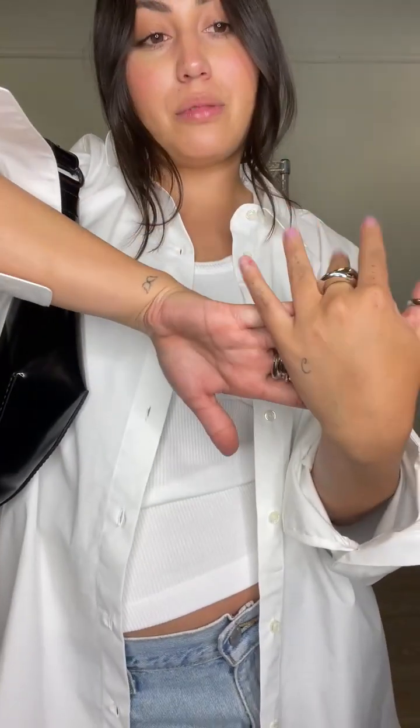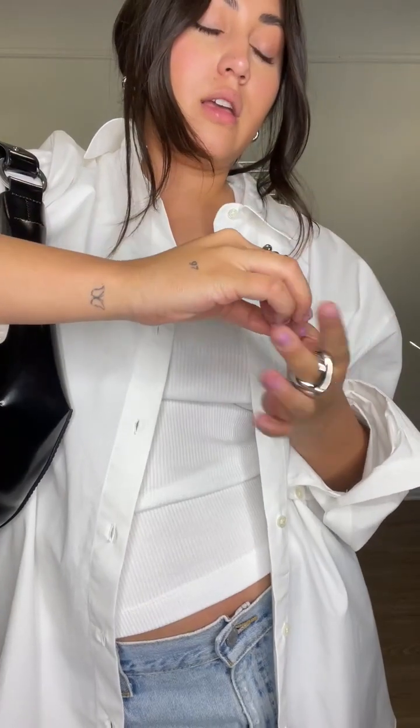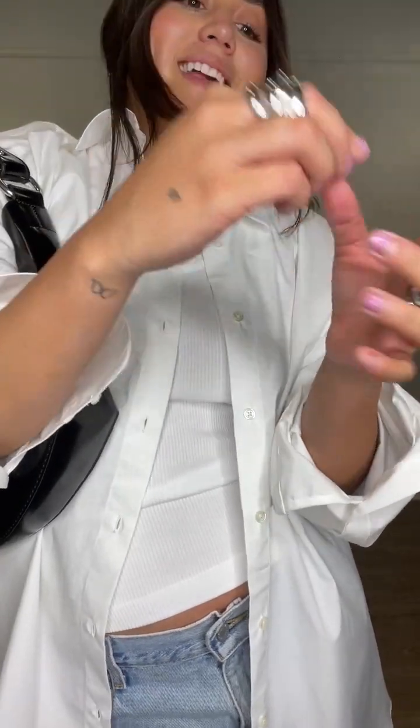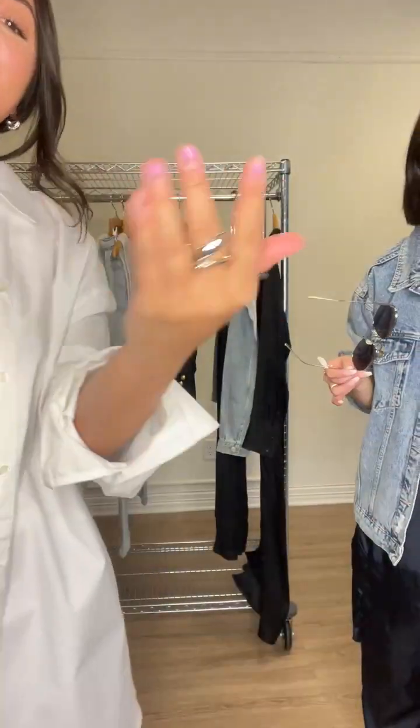Next is another Completed Works stack. It has kind of an uneven set. It's 3. Oh, I have it on my thumb. Okay. There are 3 rings. They're all separate actually, so it kind of gives the vibe of this if this was melted, but it's not. Okay, anyways, so I love this set.